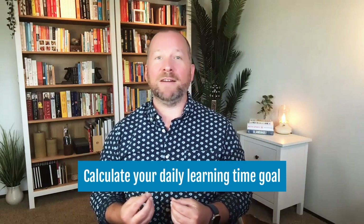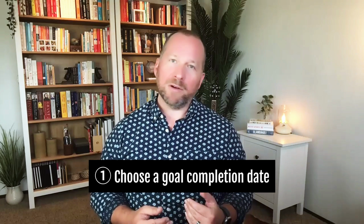Now that you roughly know how many total hours it'll take to reach functional fluency, do a little math to figure out your daily hour goal. First, choose a specific date on the calendar that you want to reach your learning goals by. This is really important. Such specificity and urgency are both really helpful in creating effective goals.